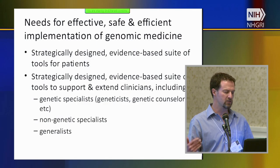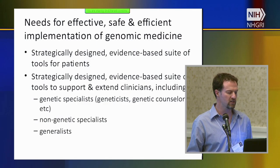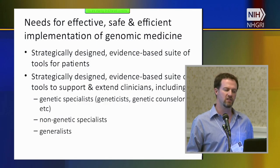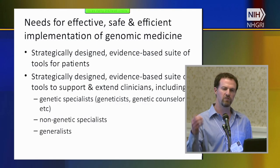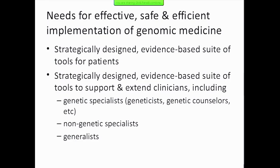So just to set the stage, and then I'll turn it over to Janet, there are things that we need in order to be able to effectively, safely, and efficiently implement genomic medicine, and that includes a whole suite of patient-facing tools, strategically designed. Many of these tools are really going to be designed to support and extend clinicians who are practicing genomic medicine, including both the genetic and genomic specialists and non-genetic specialists.